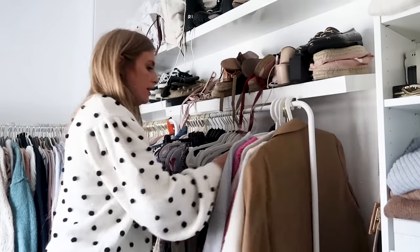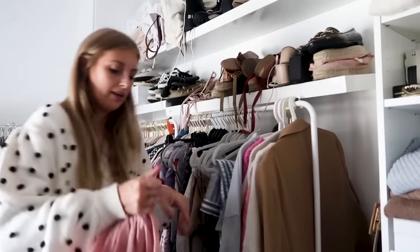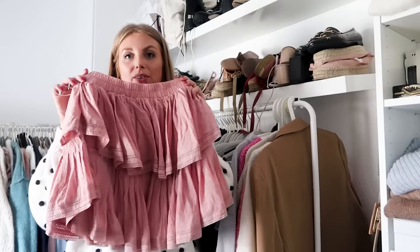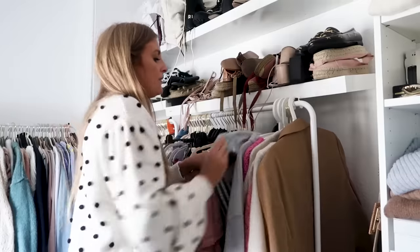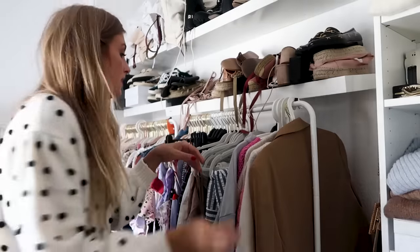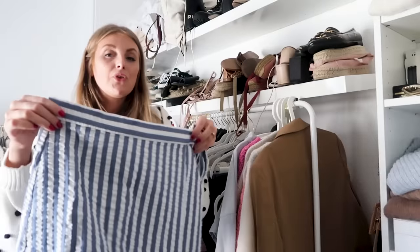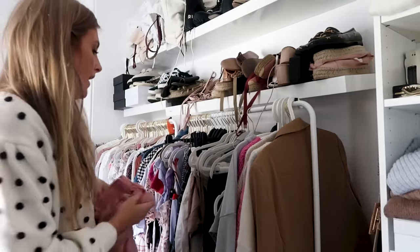Okay, so now on skirts. I've got this skirt which I was definitely going to get rid of and had it in my mind that I wasn't going to keep it. I just saw something else in it looking really cute, so now I think I'm going to keep it. But this skirt I'm definitely going to get rid of because I haven't worn it, it's still got the label on, and it's one of my ASOS hauls. I just thought I'd wear it. And then I've got this skirt from J.Crew which I really like, but it's too big on me, so I am going to get rid of that and be ruthless.